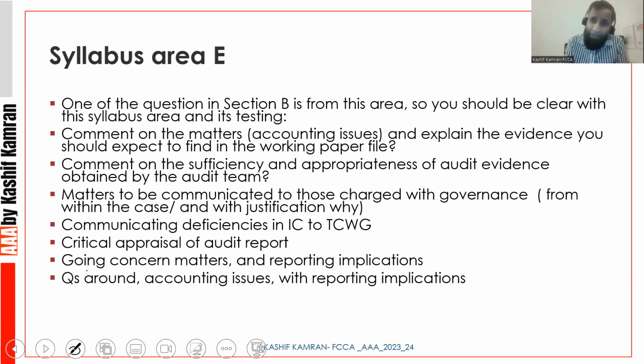Questions around accounting issues with reporting implication. Examiner do give you a couple of accounting issues like ABC, like investment property, sale and lease back. They ask you to discuss each of them with management. What is the issue in the accounting treatment? And if you believe the accounting treatment is wrong and the management is not addressing it, what is the implication for the audit report? So I hope you're familiar with the question around accounting issues and the implications for the audit report, being a very frequently asked question.